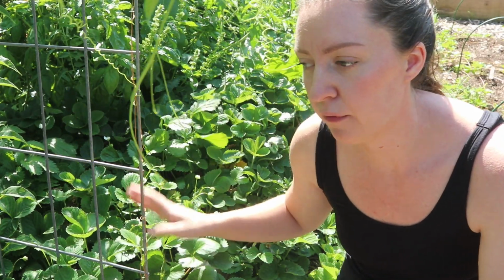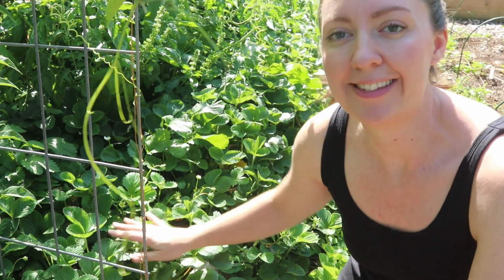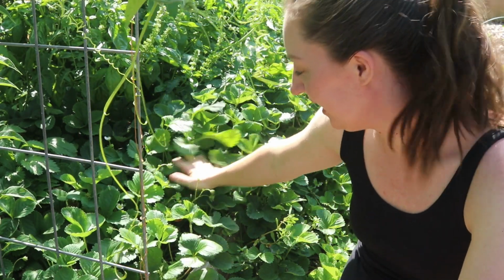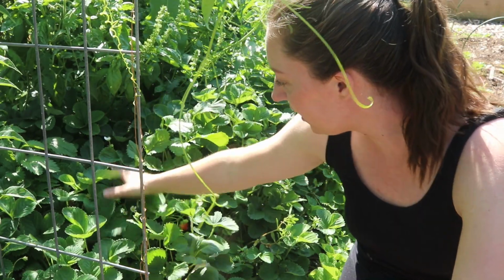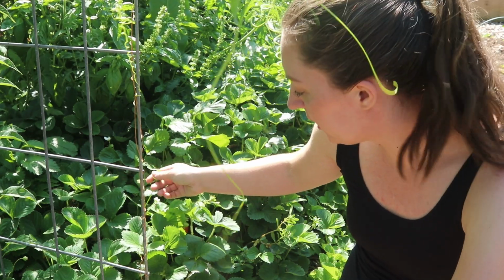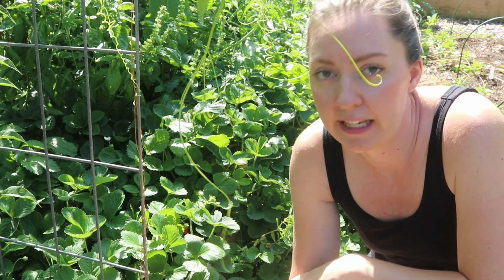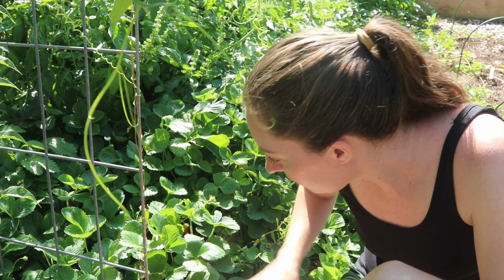This is a 4 by 10 foot bed. So as you can see, they have multiplied greatly, which is awesome. They're nice and healthy. They're starting to bloom again, and we're getting some more strawberries now. These are an everbearing strawberry. I believe the variety is EV2, and I got them from Norse Farms.